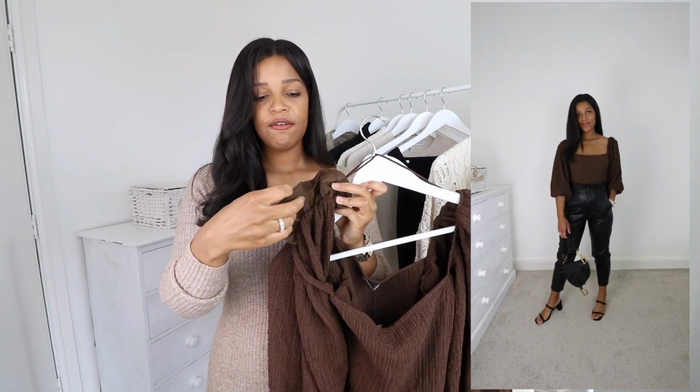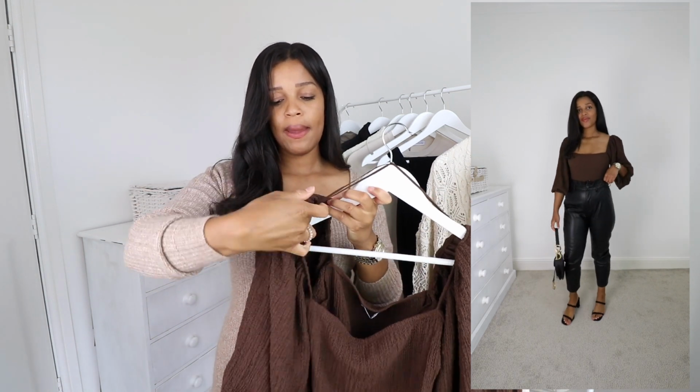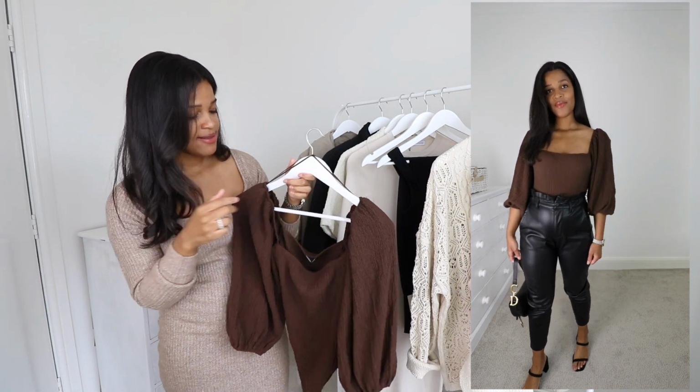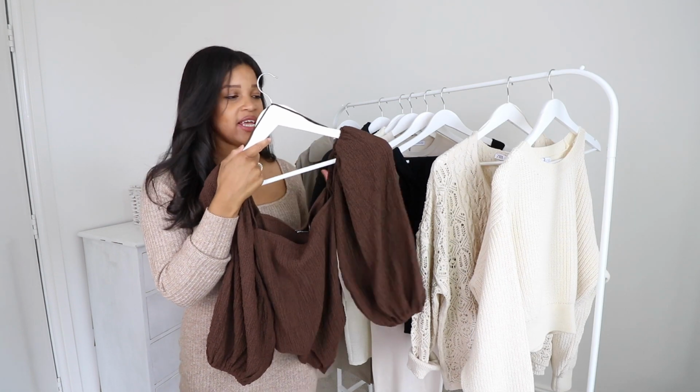They've even given a little bit of ruching on the inside of the shoulders, just so that they poof up a little bit more, which I quite like because that adds a little extra pop of drama to it. But yeah, I love this sort of rich brown colour with black. I think it works beautifully.